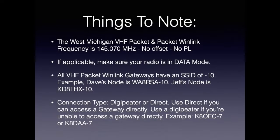So some things to note here. The West Michigan VHF packet frequency is 145.070 megahertz. And there's no offset and no PL. It's a simplex connection.